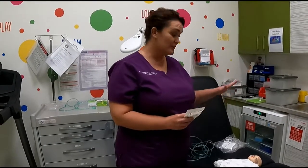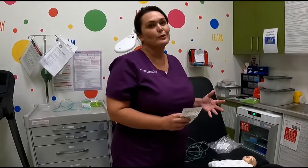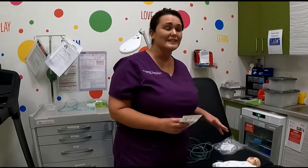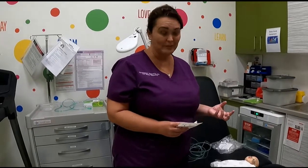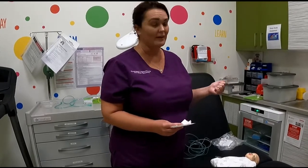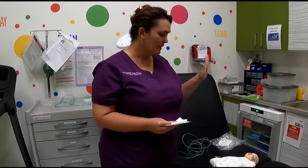So let's move on to changing the tapes and the prongs for your baby. This is something that a lot of people find fiddly for the first couple of times, and that's completely fine. The biggest thing is it doesn't have to look perfect, it just has to hold the prongs in. So changing your tapes and your prongs happens every 7 days, unless your prongs get blocked or your tapes fall off or your baby pulls them out, which does happen.